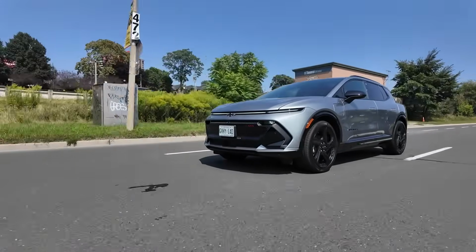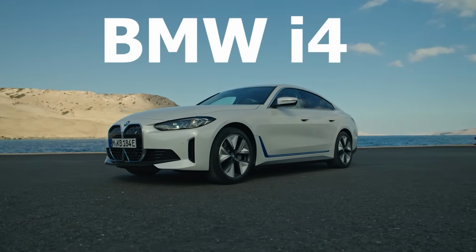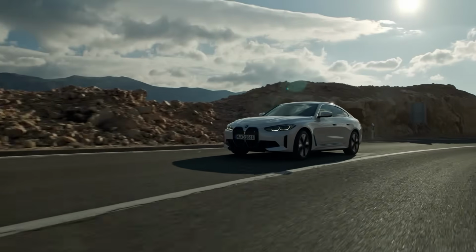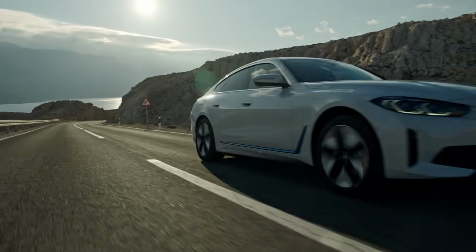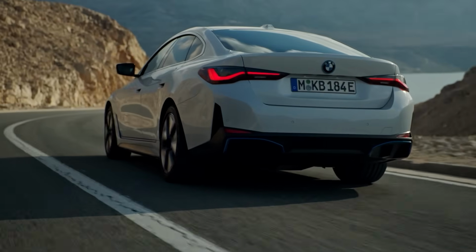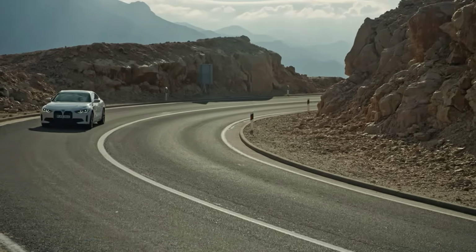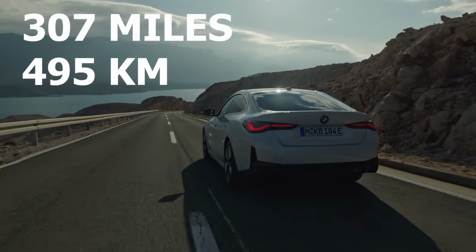The next EV on the list is a really nice luxury option that should impress and surprise you if you test drive it. And that vehicle is the BMW i4. BMWs can be hit or miss, but this is one where they absolutely nailed it. The i4 is an outstanding all-around vehicle that delivers it all. An incredible driving experience with superb handling and performance that you'd expect from a BMW.